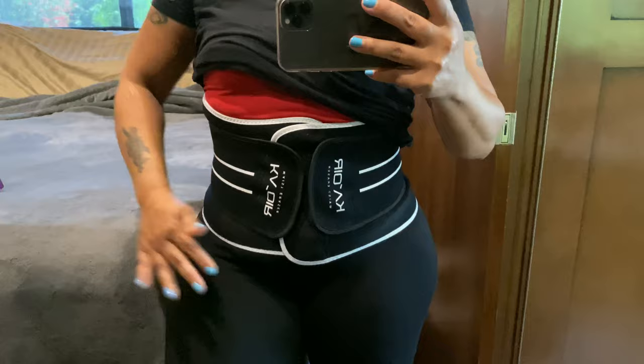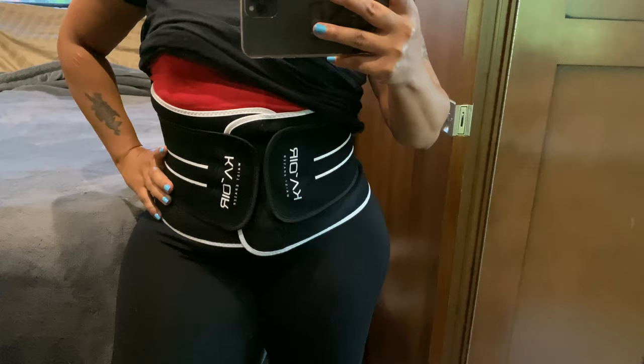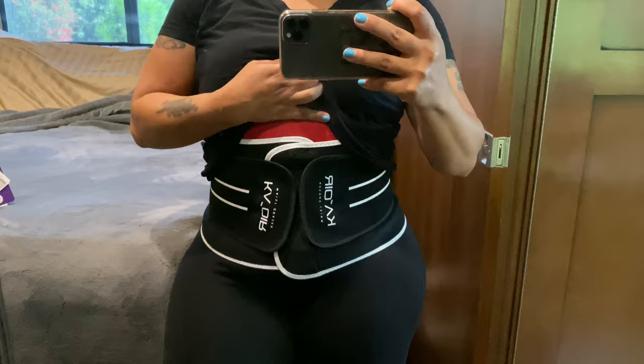And I just want to show you this belt I ordered. I've had this belt, I'm just not putting stuff to use. I know, lazy, procrastinating. But yeah, so I got my waist trainer on, and it's time to start walking.